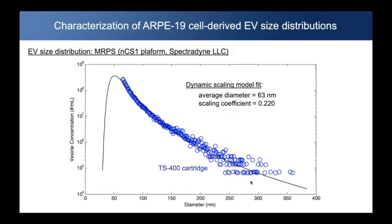Size distributions and number concentrations are obtained from the Spectradyne instrument. This shows you a typical assay we do. The TS400 cartridge is our workhorse cartridge, and the solid line shows you a dynamic scaling model fit of that data. There are several important questions we want to answer by measuring these size distributions. The first one is, how many populations of vesicles do we see? And in particular, the scaling behavior is important as we go out to much higher diameters to see if there are apoptotic bodies or other particles present in our samples that would affect our results.